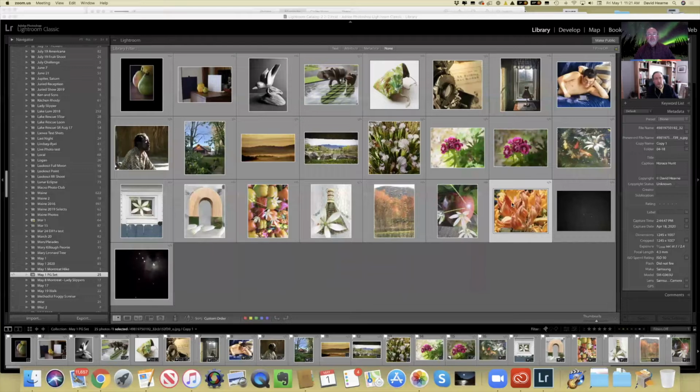So this is the third episode of the Photo Geezers, and without too much more ado, we're going to go right into my Lightroom catalog. I'm going to share it up here, and we'll start talking through our images. Dick, hopefully you see my Lightroom catalog. I do.